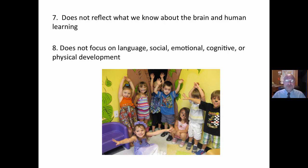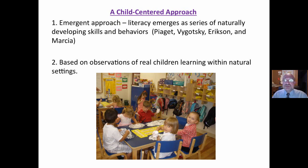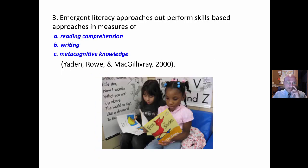Language would be oral language. A child-centered approach takes the emergent approach. The idea is that literacy emerges as a series of naturally developing skills and behaviors. And names are Piaget, Vygotsky, Erikson, and Marcia. These are all developmental theorists. This theory emerged based on the observations of real children learning within an actual learning setting. So theorists looked at children learning emergent literacy at these levels, and based on this, the theory was development.